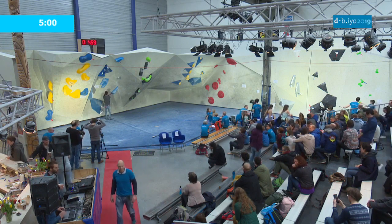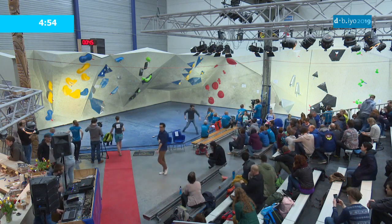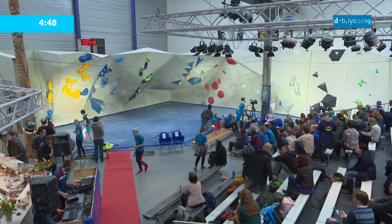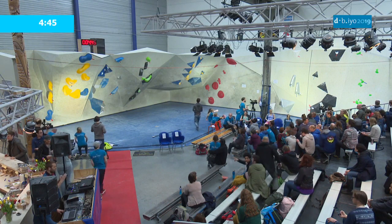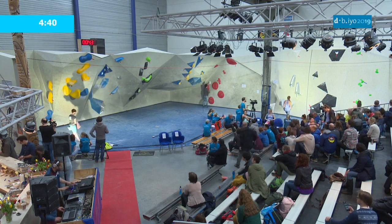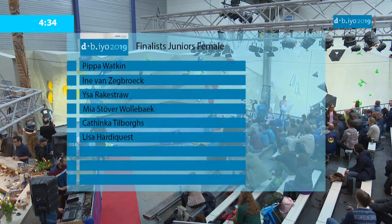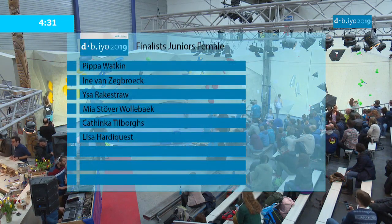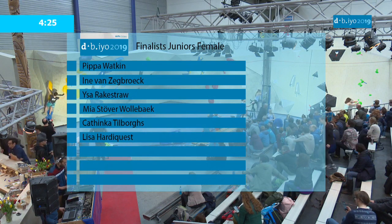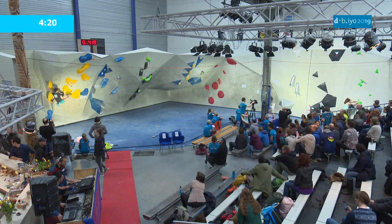And here we go, a new round, which also means a new competitor. Attempting problem number 1 from Great Britain is Pippa Watkin. That's from the juniors category, but we're also continuing with the A category, that's of course Pauline Uri from Belgium in problem number 3 and Ingrid in problem number 4. I still hope to see someone doing it statically, but I doubt it. The dynamic move is the only way. I doubt it, yes.